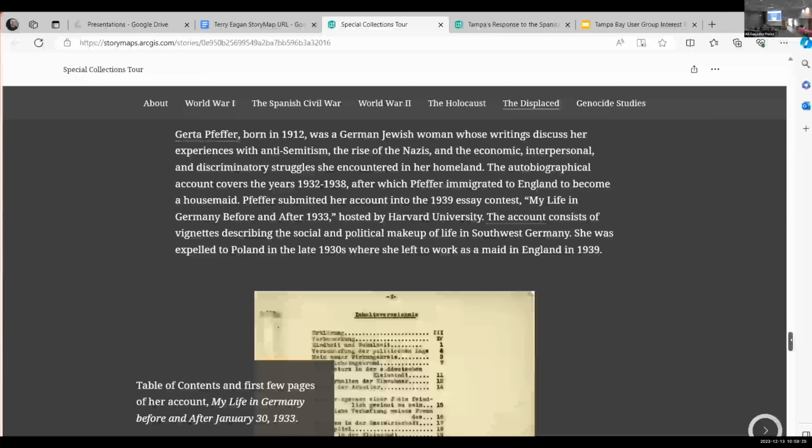Gerda Pfeffer, this one is interesting in its own account. My life in Germany before and after 1933. This was a contest hosted by Harvard University in the 1930s to get correspondents from all over the world, specifically those from Germany, but that were now living abroad, and talk about what it was like. So it was one of our few documents that we have, except it's all in German. So I've tried using Google Translate to get some pieces out of it. Not a lot, but it's an interesting piece of history.